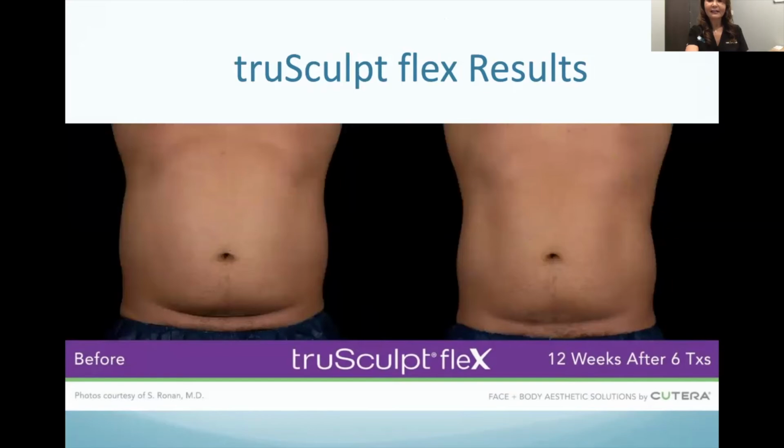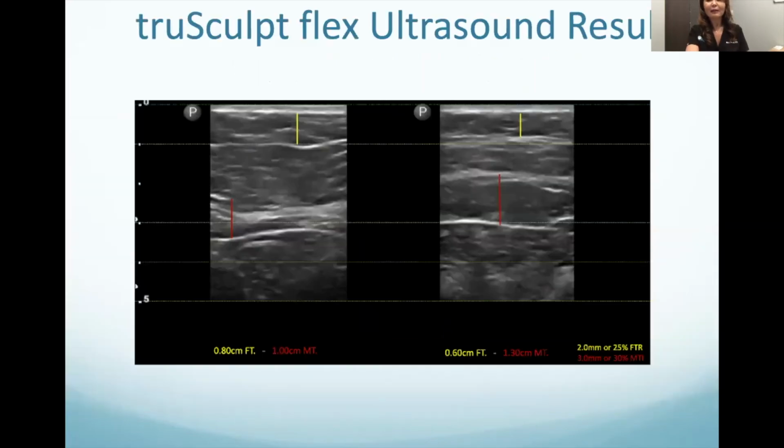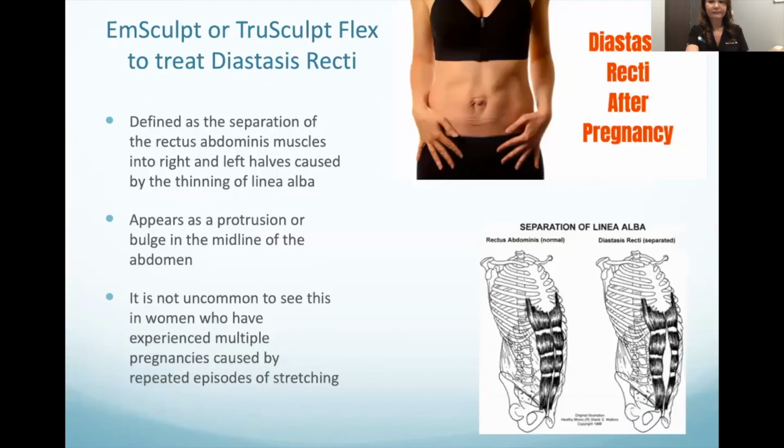You can see that it builds his muscle, but remember, True Sculpt Flex also helps with visceral fat, so I also see a little bit of fat reduction in him. This is how we tell that there actually is muscle mass. This is an ultrasound. See that red line? That red line tells you that the muscle mass is an average of 30% increased after a 4 to 6 week session treatment.